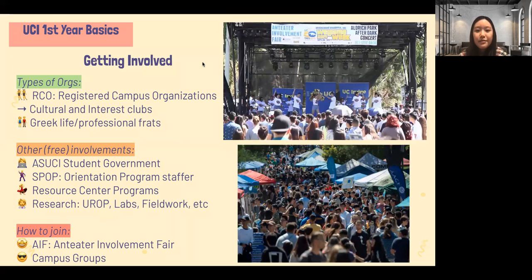Other free involvements include student government. You can apply to be an orientation program staffer. I'm sure all of y'all have gone through the orientation program, and all the students there kind of volunteer their time to be the staff. So you can do so as well. Different resource centers also have different workshops, programs, and internships that you can apply for and get involved through.